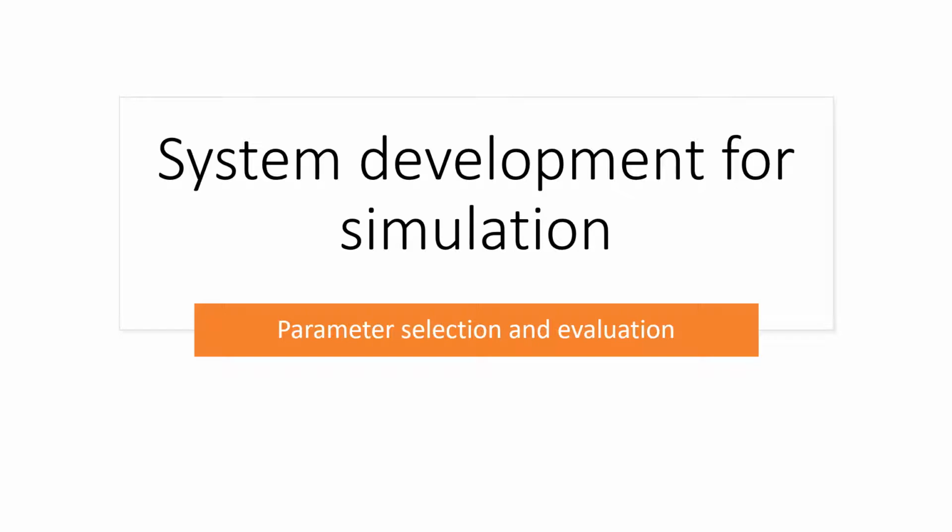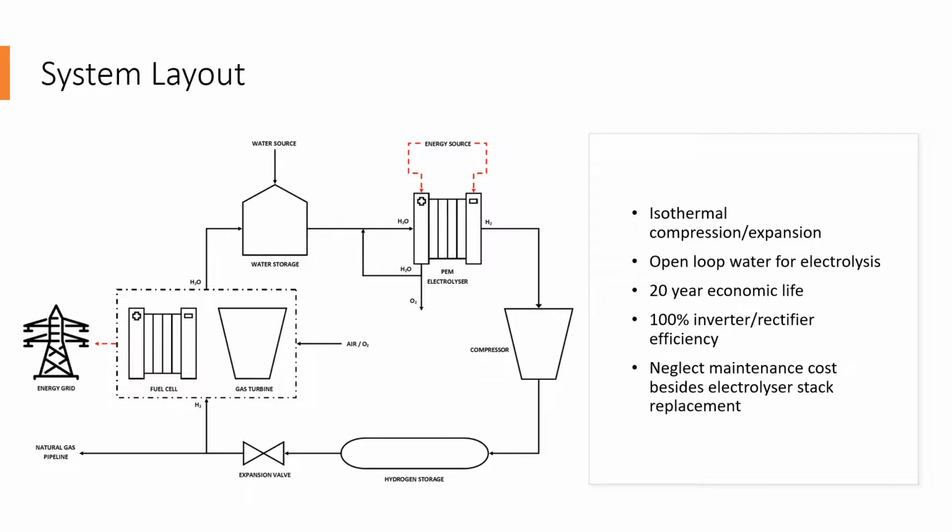Instead, parameters of interest were sourced from existing technology. This will also make it more realistic for examining the possibilities for current day implementation and help determine what progress needs to be made in which areas. The system was implemented as seen in this slide.